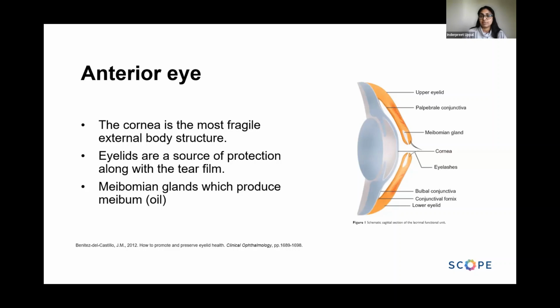And that is really the main function of the eyelids as well. The eyelids are protection alongside the tear film. The tear film's whole idea is to protect that corneal surface. We've got little glands which sit inside the eyelids, and the idea of that is to help produce a lipid, which we call meibum, that we'll go into in a little bit more detail, to help stick the tears onto the front surface of the eye as well. So what's behind the lid?